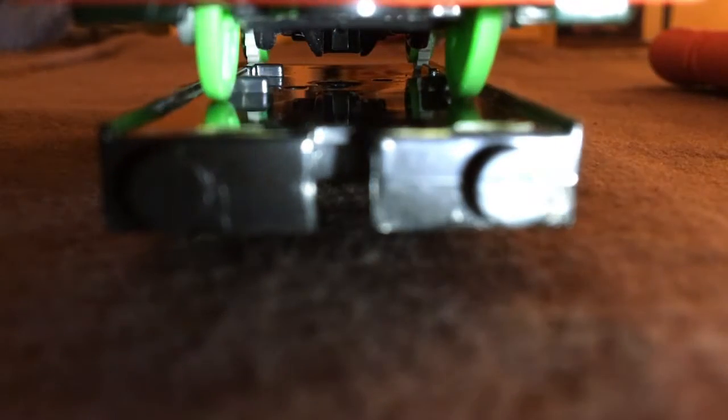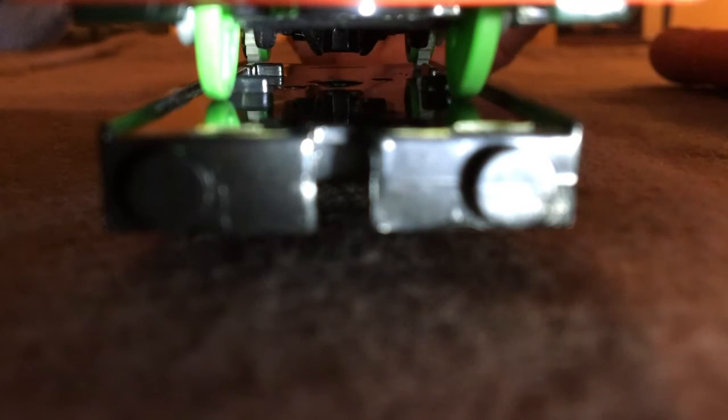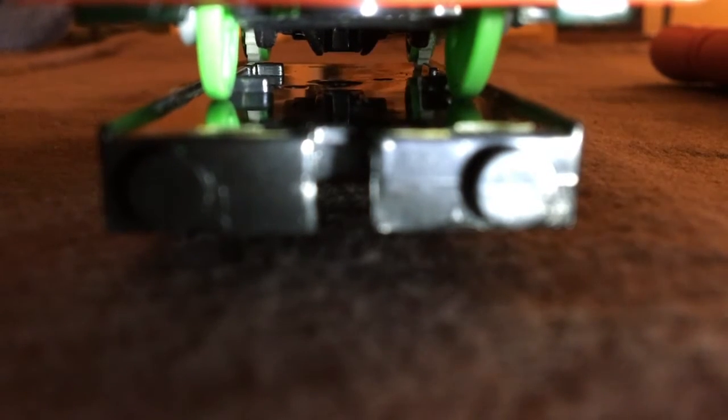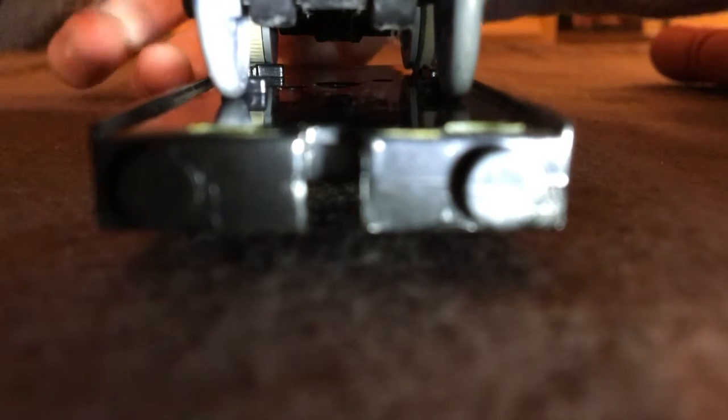So, here as you can see, I'll shine a light through for you. His undercarriage is very close to the ground. As you can see, it drags down on this little section. Now then, what if we tried Boko? His undercarriage is tucked up.